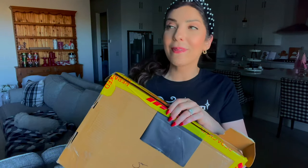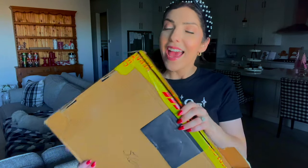I ended up getting the biker style because that's very in for fall, and I always am drawn to that style leather jacket. I've had one in the past, but unfortunately it got too big on me since I've lost weight within like the last couple years. So actually it's been like 3 years since my weight loss. Anyways, let's get into this jacket right now together.